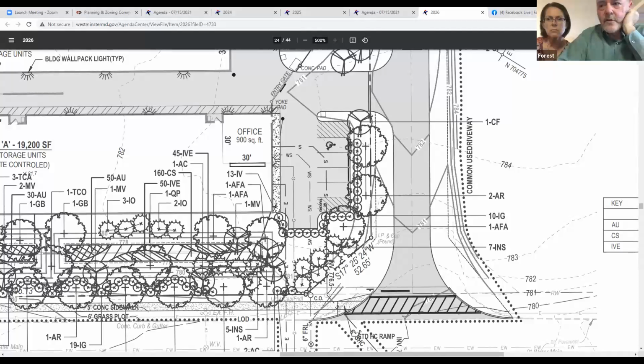So running along the Houston Common driveway, we're going to have the private driveway. There's going to be extra wide shoulders, which are part of the stormwater management, and they're going to have to be maintained. I have to maintain that. So that's what I'm talking about. And that all connects with the sidewalk.